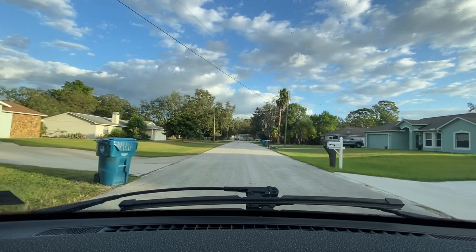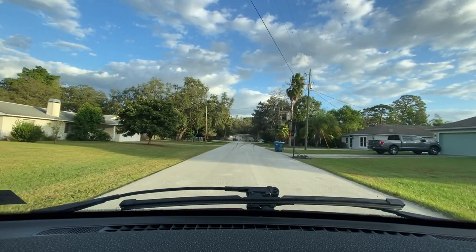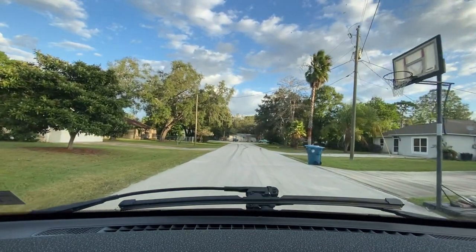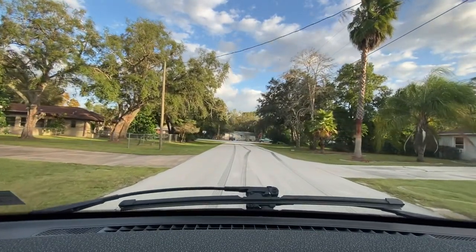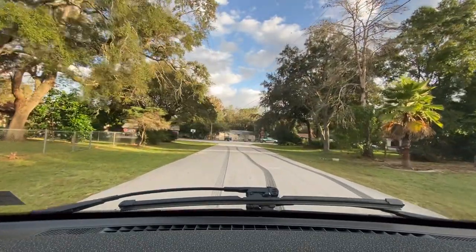Look at the clouds. The clouds have nice contrast. These houses are one story. A lot of them have the stucco cement work, nice large lawns, driveways, palm trees. They got chain link fence on my left, separating the property line.